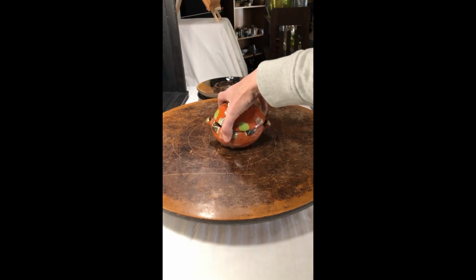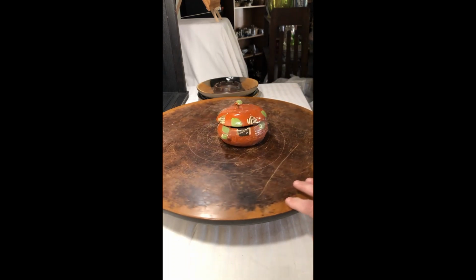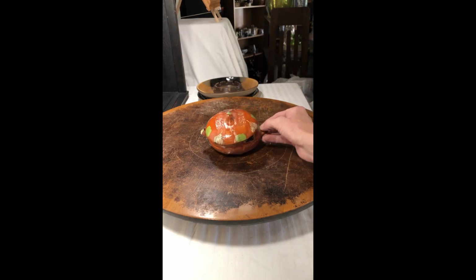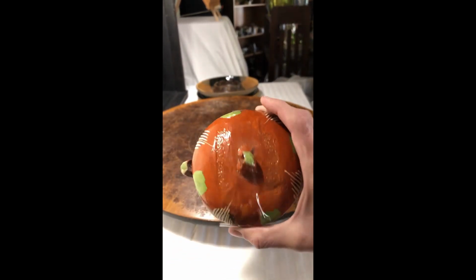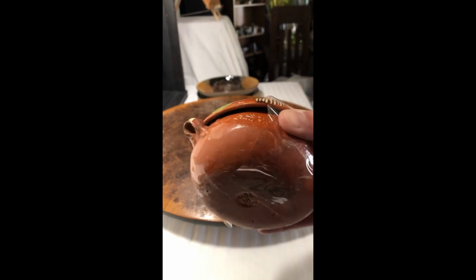This Mexican piece of pottery I thought was really beautiful. It's a handled little pot, and it says just made in Mexico on the bottom. But you can see the details of the painting, the hand painting.